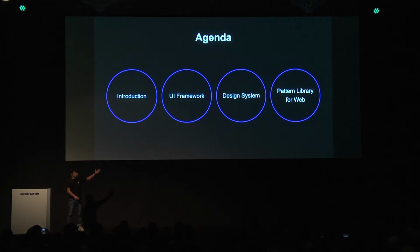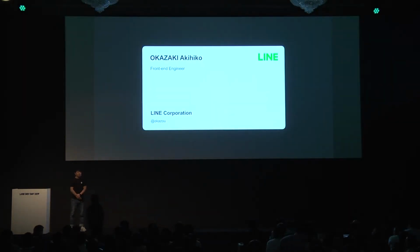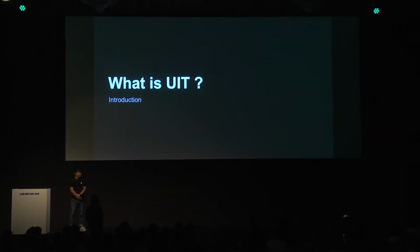I'm going to introduce myself first and also about my team, and then UI framework, design system, and lastly, I will talk about Parang library for web. Again, my name is Okazaki, and I am a front-end engineer at Line. I belong to an organization called UIT.